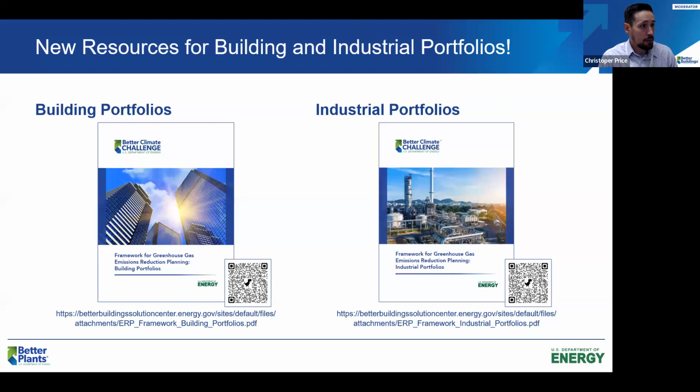Before we dig into the milestones themselves, there are two new resources that were released by the Better Climate Challenge, Better Buildings and Better Plants within the last year that specifically look at how to create an emission reduction plan for the two different sectors. So there is a buildings portfolio specific guidance and an industrial portfolio guidance. You can access these documents using the links at the bottom of the screen, or you can use your phones to capture the QR codes and it will take you directly to those documents.